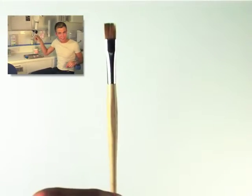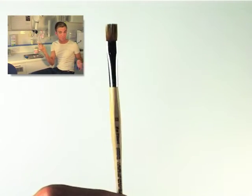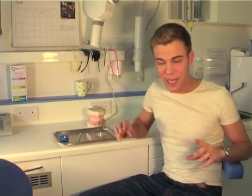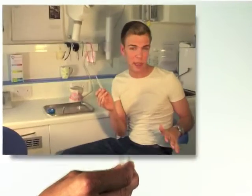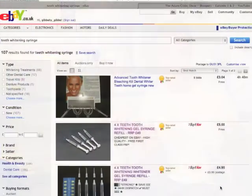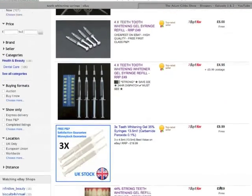Right, now that's over, what do you actually need? For the weaker technique, you need 4 things, and the stronger technique, you need 2 things. Number 1 is a simple paintbrush, like so. That's it really. Number 2 looks a bit daunting. Rest assured, you're not having an injection. You need a syringe like this containing teeth whitening chemicals. Now you can get these on eBay for about £10 or less, and they last you a long time.